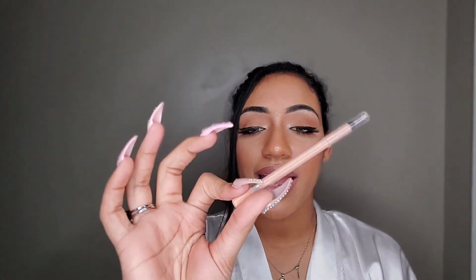I have another eyeliner. I completely forgot that I threw this in there, but this is the Rimmel Scandaleyes eyeliner in 005 Nude. And this stuff is so creamy. It just glides onto the waterline just like the black one. And it's super affordable. It's less than $5. I want to say it's like $3.97 maybe. So go check it out at your local Walmart.